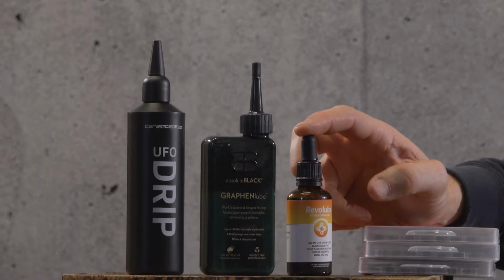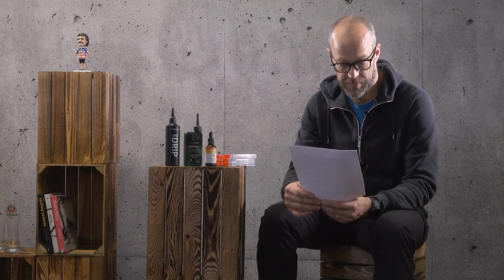Last up we have Revolube, which is £16.90 for this little 50ml bottle. That works out at £334 a litre, so you know, in the middle of the two. This is what they say about it.